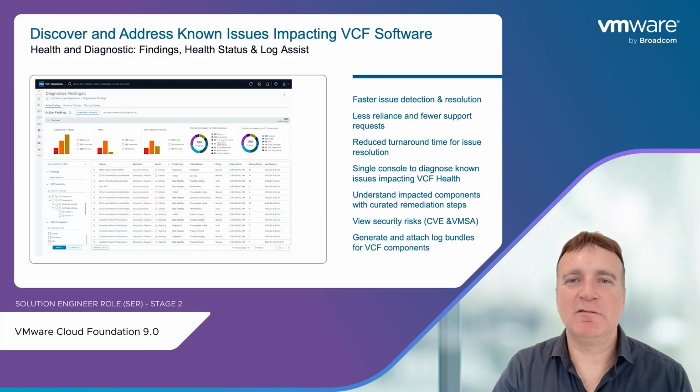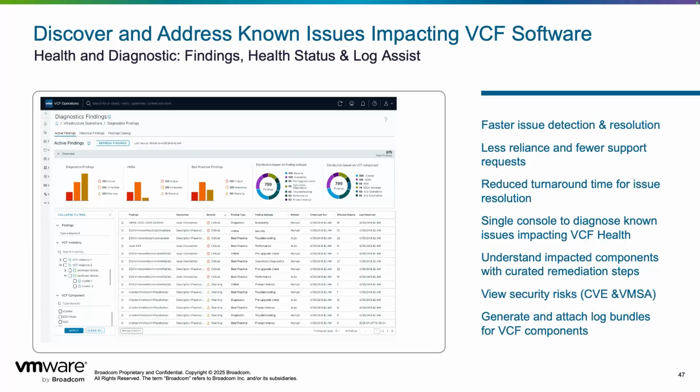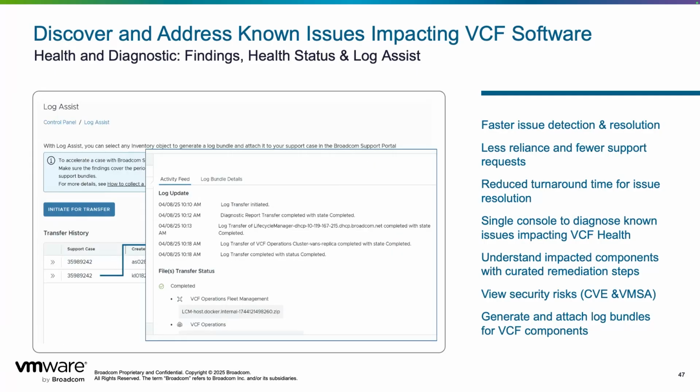Maintaining a stable, secure, and resilient environment is a constant challenge for systems admins. They need the tools to be able to accelerate the discovery and prevention of costly issues before they occur. VCF Health and Diagnostics addresses these challenges and provides a single pane of glass to correlate issues across your infrastructure with the following capabilities. Admins can diagnose known issues impacting VCF software in a centralized location. And they can view security risks based upon CVE and VMSA. They can also gain a greater understanding of impacted components with curated remediation steps. And if an issue, such as a security advisory finding, is identified, you can see impacted objects and get recommendations on how to remediate the issue yourself.